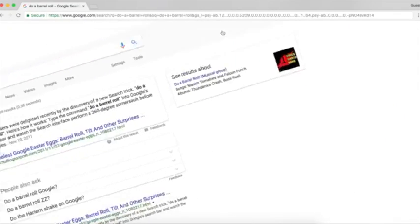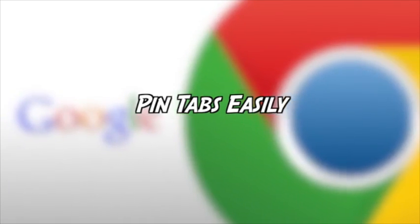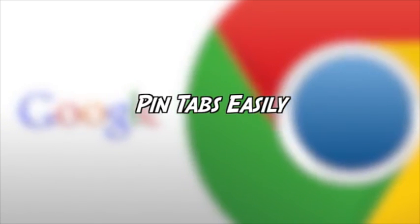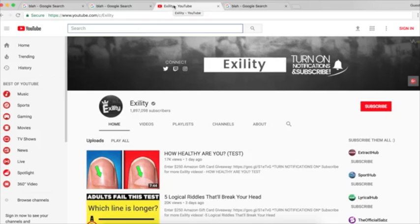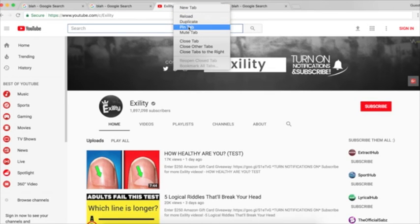Do you guys have tabs that you constantly have open or important things that you don't want to accidentally click off of, such as pages that have information typed onto them that you really don't want to lose out on? Well, Chrome actually offers an option to pin your tabs, and to do this, all you have to do is right-click the tab that you want to pin and click "pin tab" in the pull-down menu.